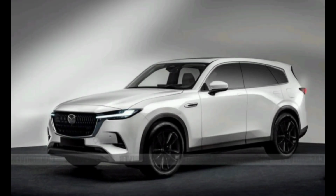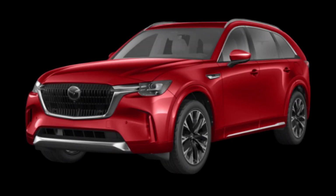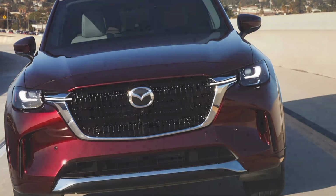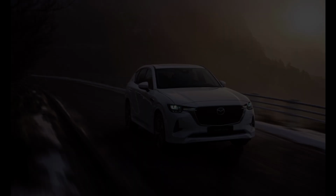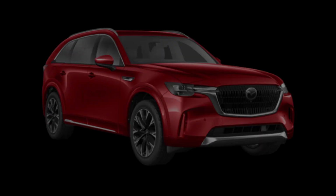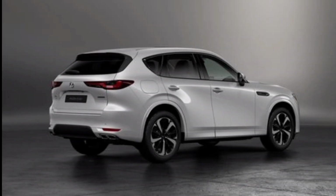So, is the 2025 Mazda CX-70 worth the hype? Absolutely. With its stunning design, luxurious interior, powerful engines, and advanced technology, the CX-70 is sure to please even the most discerning buyers. If you're looking for a stylish and sophisticated SUV that offers exceptional performance and efficiency, the CX-70 should be at the top of your list.